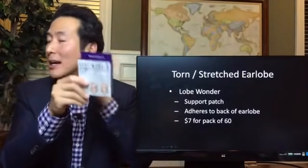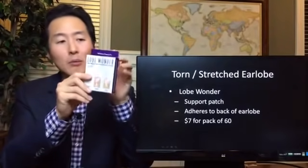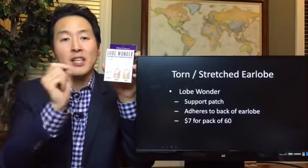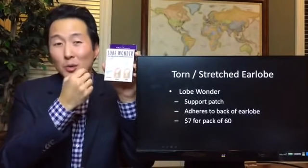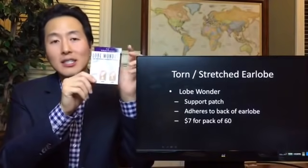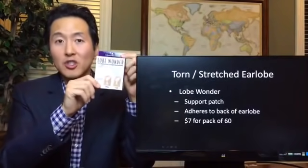And even if you have a completely torn lobe, this can often work for you to allow you to still wear earrings. If you've got a lobe that has been stretched out and you worry about it stretching more, it's a perfect idea as well with this to support that earlobe to prevent further stretching.